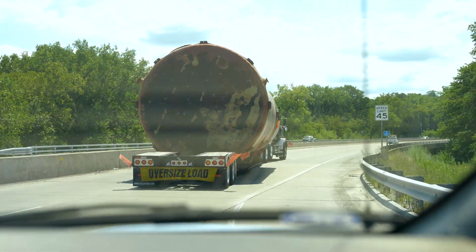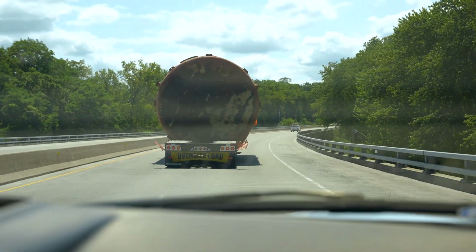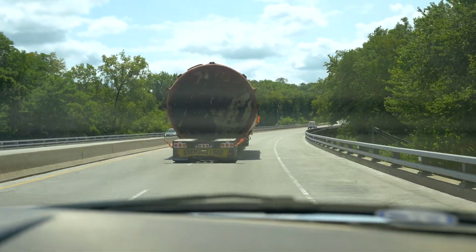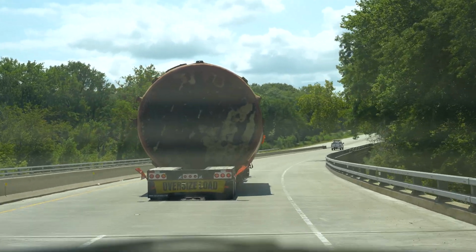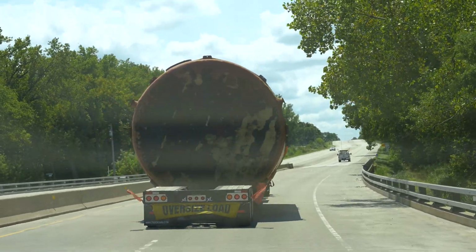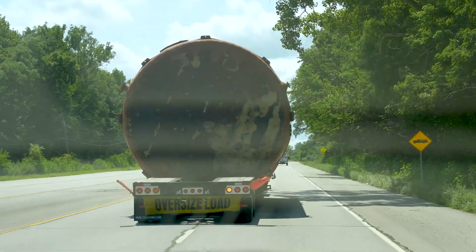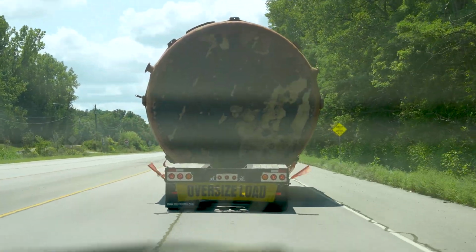Making our last turn here, he's coming into the home stretch. We've got maybe a half a mile left to get to the destination, which will be on our left-hand side up here in a little bit. Trees cause a big obstacle for us all over the country.